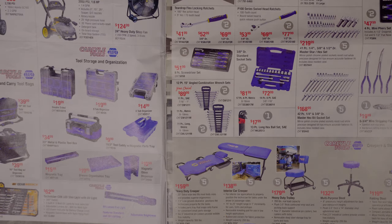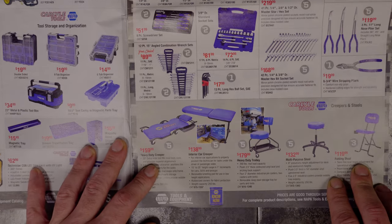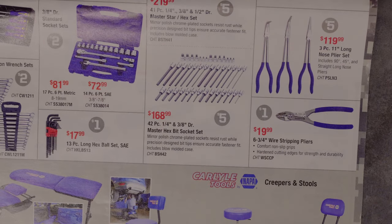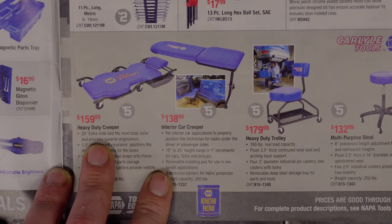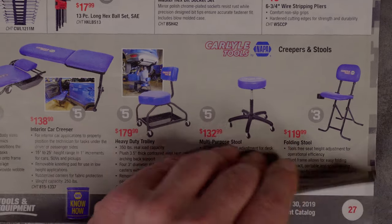These are not the same wrenches as the wrenches I showed in my earlier video that have the bite on them. We will see those wrenches as we get further in here. Carlisle long nose plier set, 3-piece, $119.99. We have some Carlisle creepers, mechanic seats. As you can see, they are charging quite a bit for these Carlisle tools.